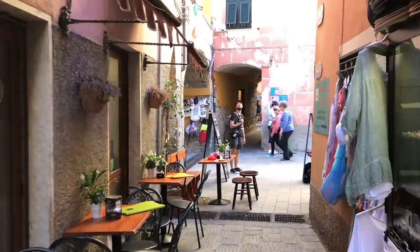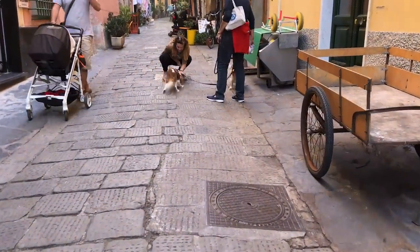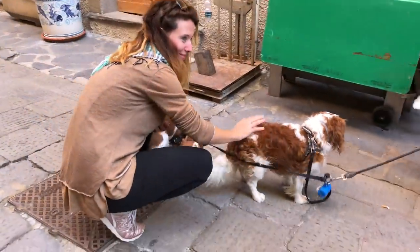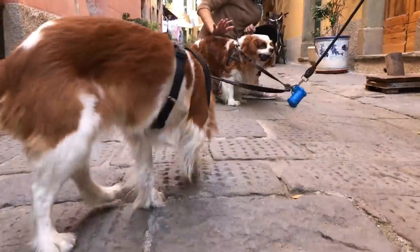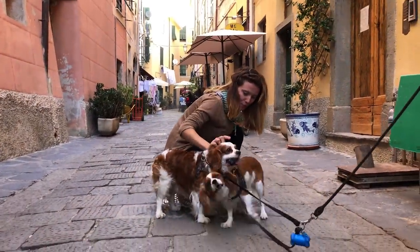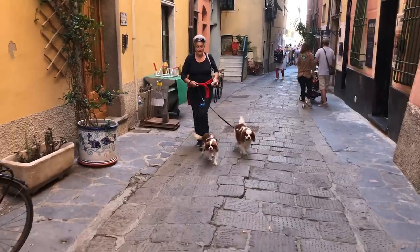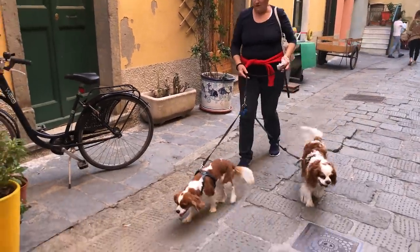You get a chance to kind of mingle with some of the locals back here. As you walk through Monterosso, you're going to realize that a great many of the people are residents of the town rather than tourists. And it's a lovely mix of older folks and working people, fishermen, and the kids. It's a place of great interest for the visitor, but it's also a place where many people live.